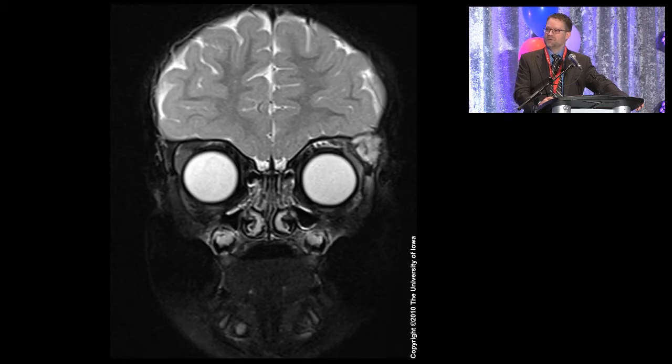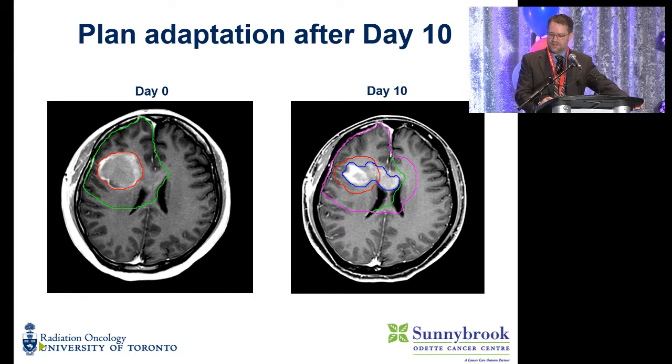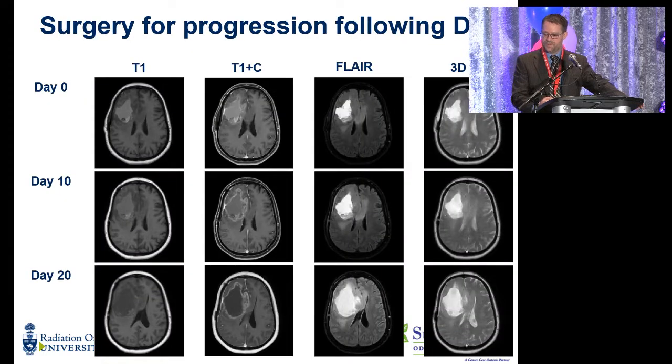So we need to have our eyes open as we move forward, because this is what can happen. This is a real case of what we thought we were treating versus what was happening in the brain. So what are we doing with this? This is all early stages, and this needs to be validated. But as we've seen evolution of changes of the tumor during therapy, we've been adapting and changing our plans to ensure that we're encompassing all sites of disease.